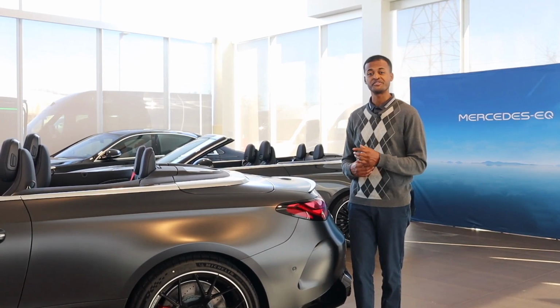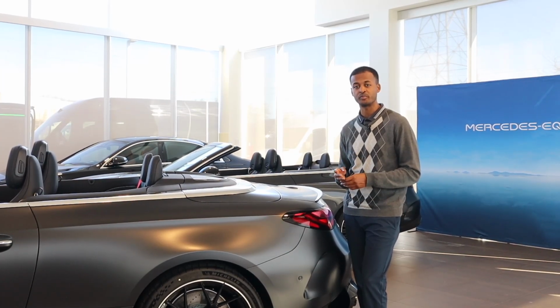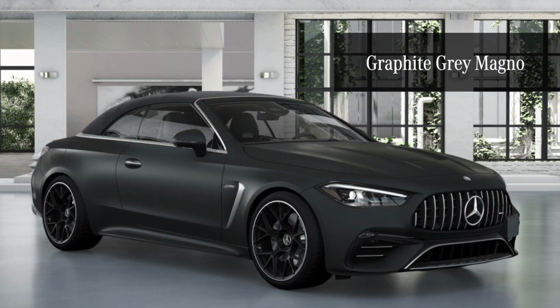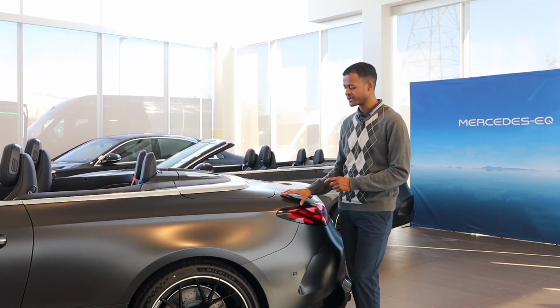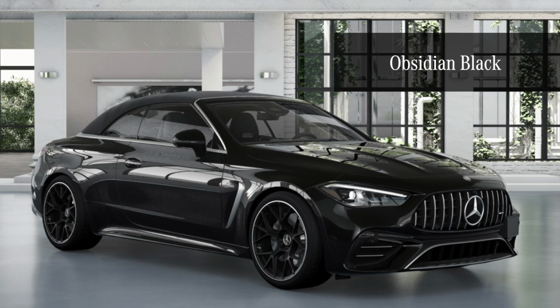Limited paint options for the CLE53, but the good news is most of them are upgraded options in our manufacturer program. So you have 4 of those paints. You have the Alpine Gray, you have the Opalite White, you have the Patagonia Red, and you have this beautiful Magno Graphite. They actually call it a graphite gray. When you look at it in person, it is pretty well a matte black. And then you have a few standard options like your regular non-metallic black, and obsidian as well.